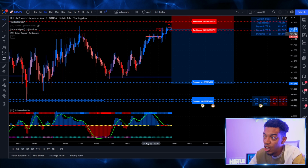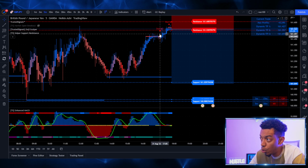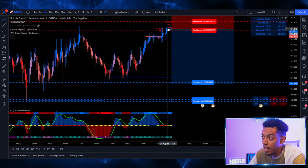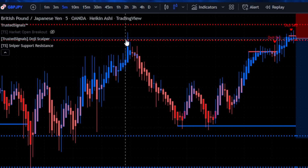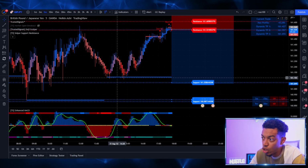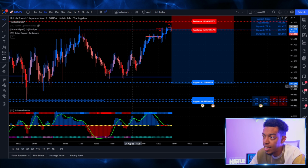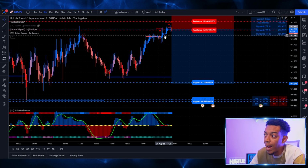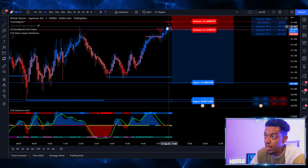So as you guys can see here, we had a resistance level. We actually still broke through and was able to get to the next level. It previously wicked this resistance level before shooting back down to support, and it did not actually reach all the way down to the sniper support and resistance. But right now we're getting dojis, sells around the resistance level.